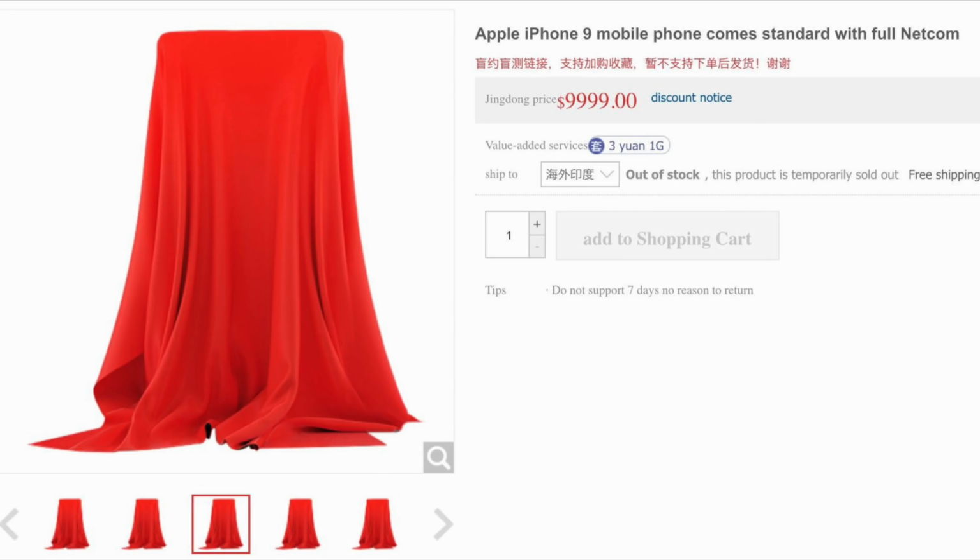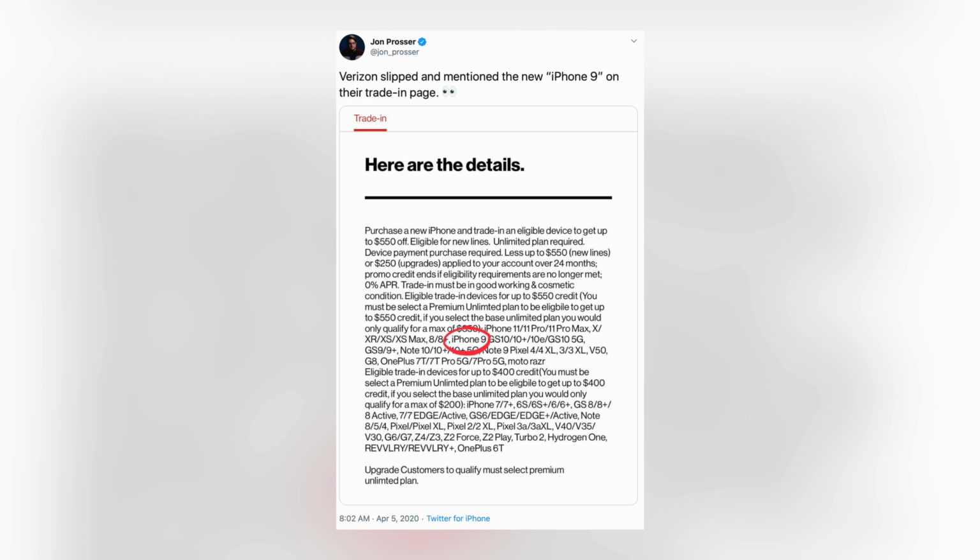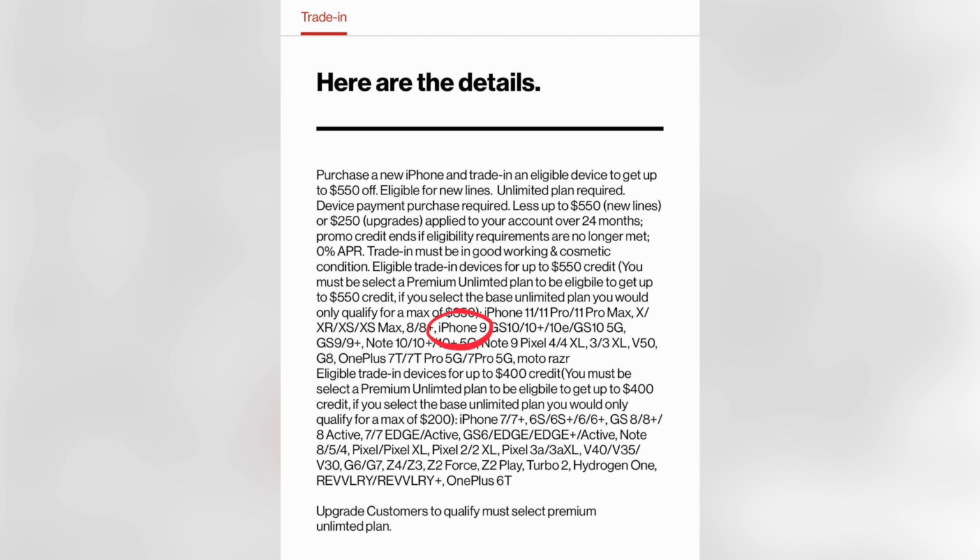But more and more clues are starting to pop up about this new device, and two new clues, one being on a Chinese e-commerce website and another on Verizon's smartphone trade-in page, popped up this week. Chinese retailer JD.com has published a placeholder for Apple's so-called iPhone 9 that includes a teaser image of a veiled smartphone, but other than that, it lacks any particular revealing specs. The other was allegedly on Verizon's trade-in program list of eligible smartphones, but let's take these leaks with a grain of salt, as per usual.